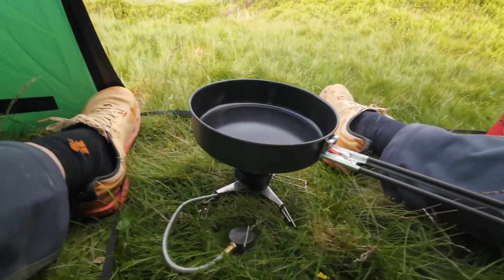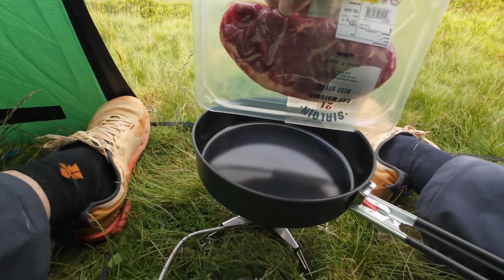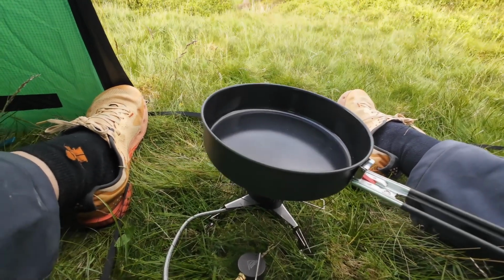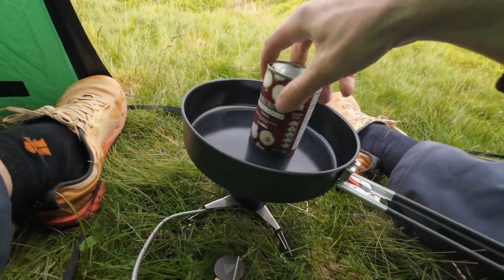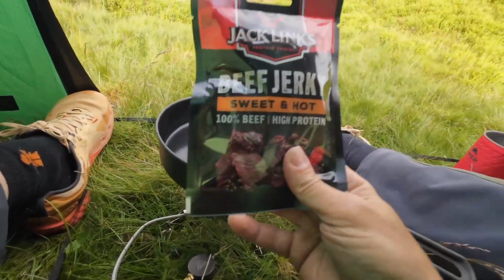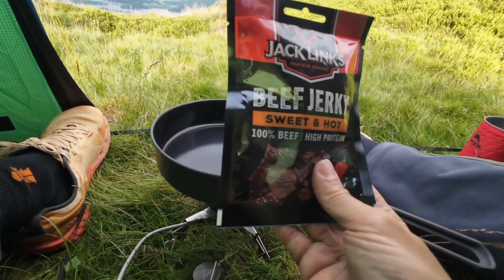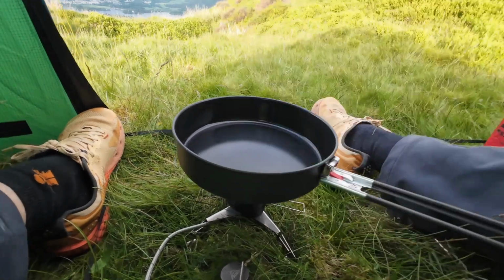Then we can fry sirloin steak. Hopefully it's big enough. Let's have a look. Yeah, I think that'll fit. We'll make it fit. That'll definitely fit. And then we'll get some mushrooms on the go. Fried mushrooms. And we've also got some beef jerky, Jack Links, high protein, sweet and hot. Sounds quite nice actually.